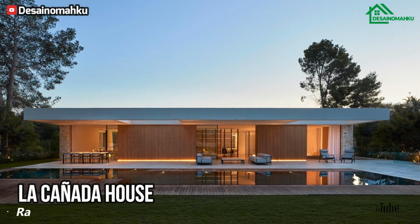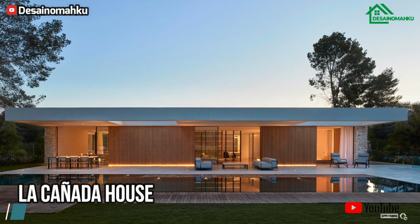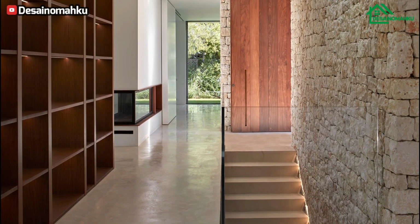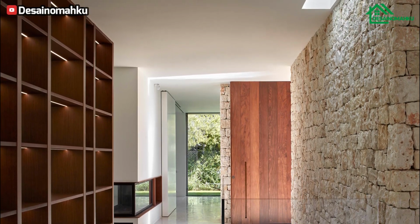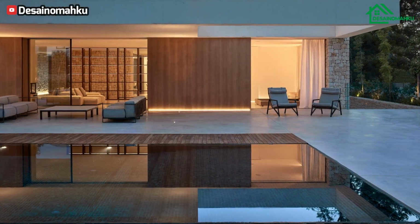The house in La Canada is situated in a residential area near Valencia, surrounded by lush vegetation including numerous pine and palm trees. The design concept revolves around creating a self-contained yet open and fluid space that interacts with the surrounding garden. The square plan layout is punctuated by various perforations serving different purposes.